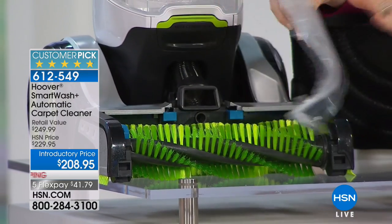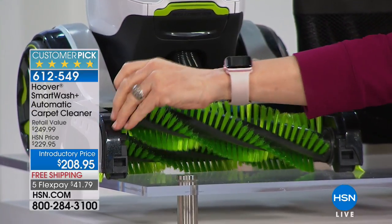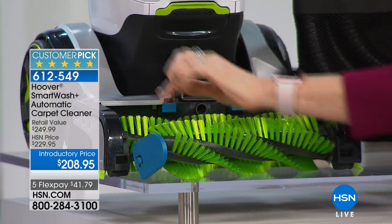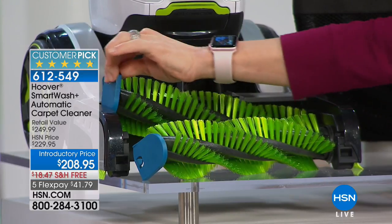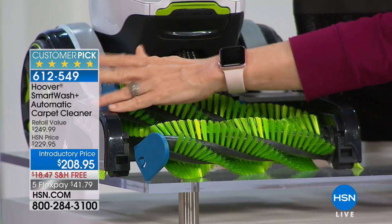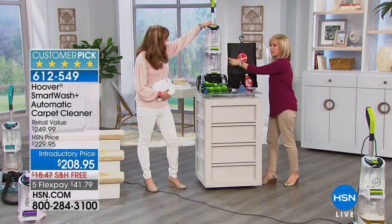Now you can pop it off, you can rinse it, but notice the brushes. Oh, I love these brushes. There's not just one, there's two. So it's double the power. Also notice that the brushes are removable. They'll get dirty, so you can pop them off and clean them. So smart. You can clean your tanks, two separate tanks, clean water and your dirty water.